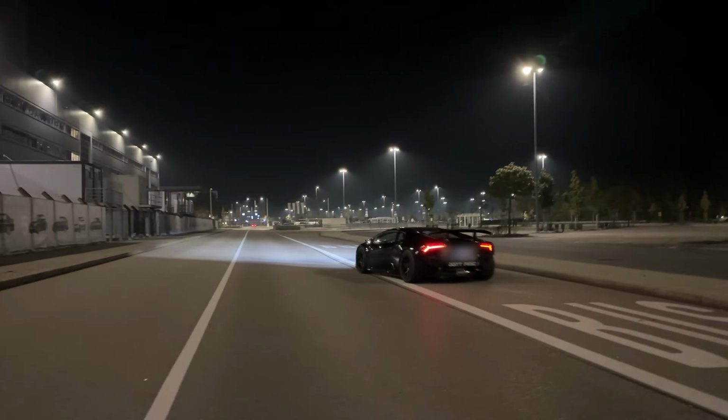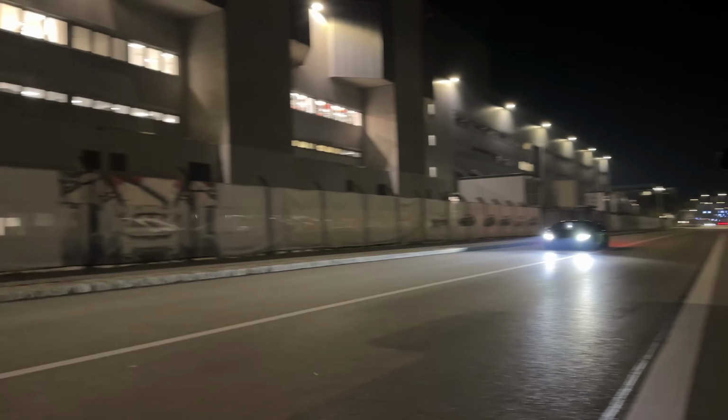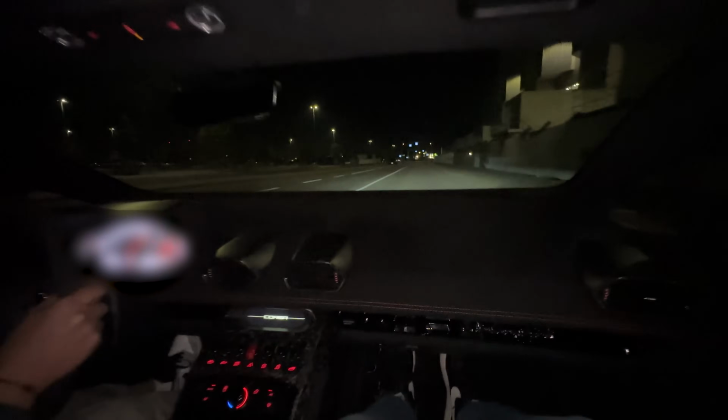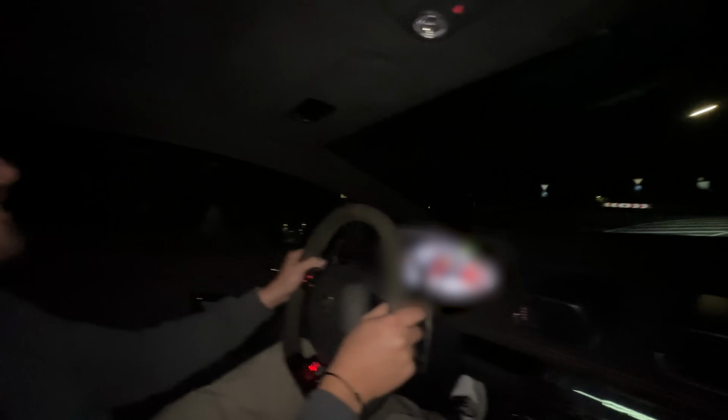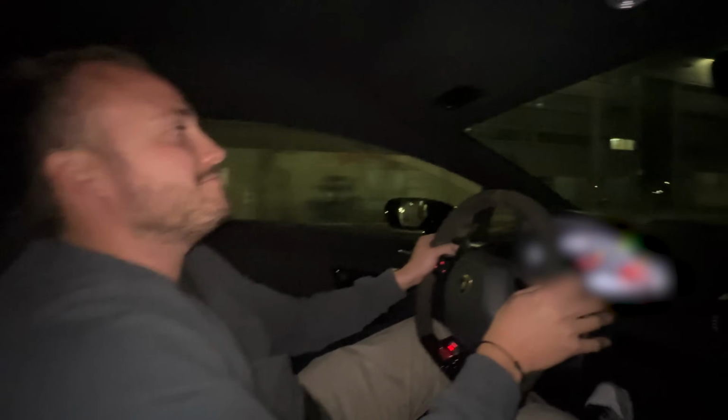You know the feeling when you're on the roller coaster and you feel a funny feeling in the stomach? You feel it all the time when he's on the gas. You feel a funny feeling in your stomach. That's just crazy. Hey, no joke, this is so fast. This is crazy. I feel like I'm a criminal only by looking at this car and filming this.